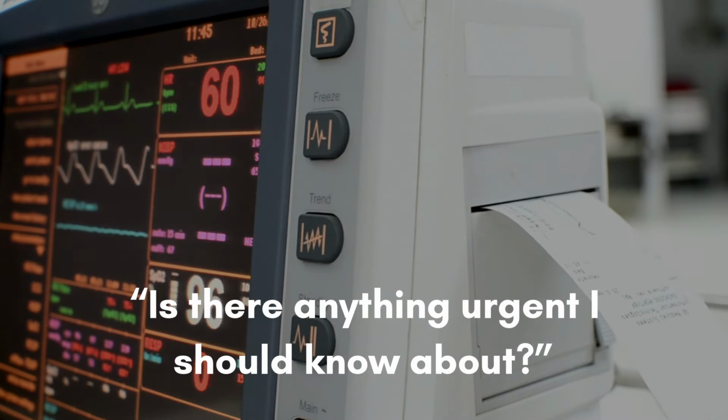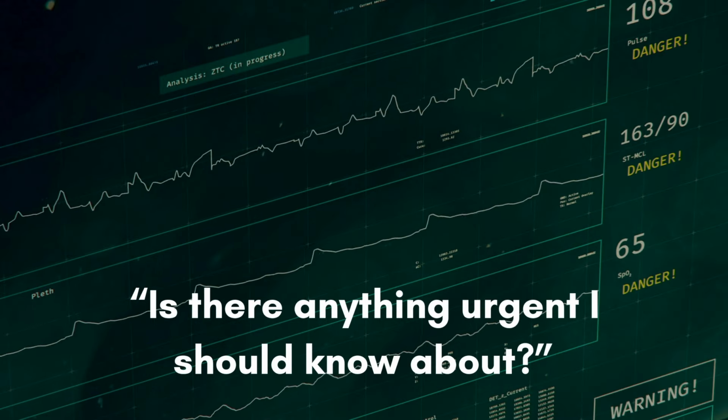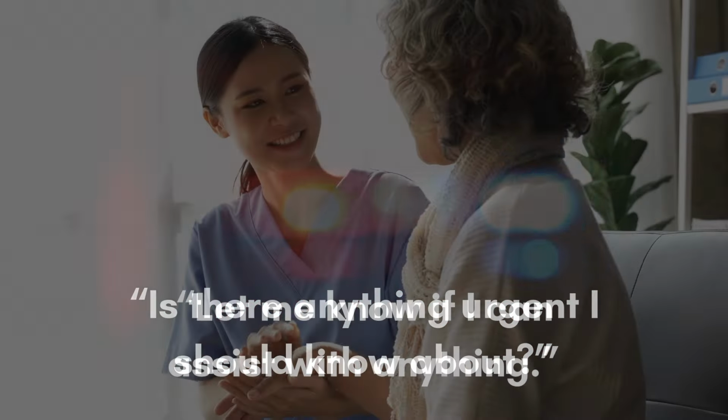Is there anything urgent I should know about? This is a smart question to ask during handover or at the start of your shift. It shows that you're focused on what matters most and that you want to prioritize patient safety.